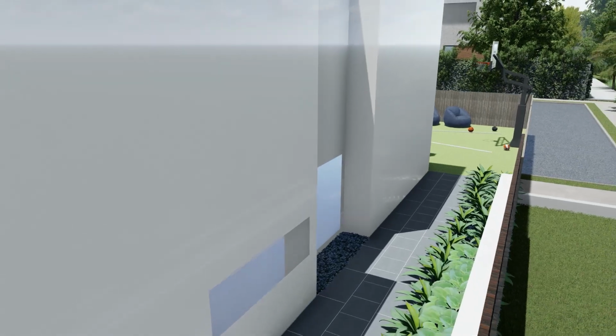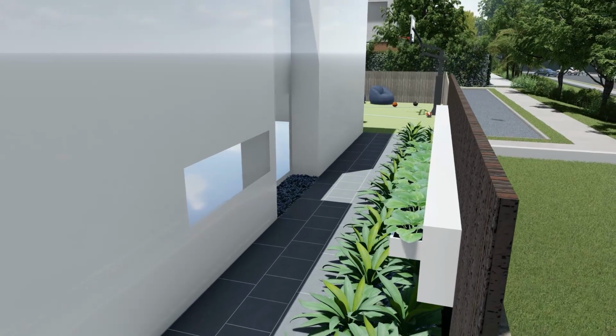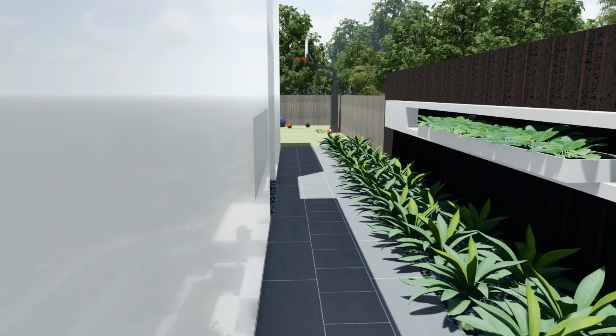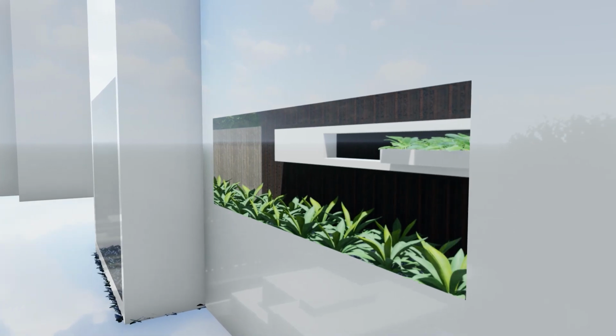Down the side here, pathway to the garage. Again, timber screen along the fencing. Now this particular timber screening is timbers with a black tin behind it. And then I've done this, again, an exact copy of the feature that I've got on the other side.